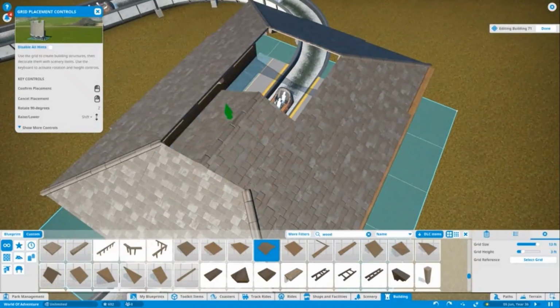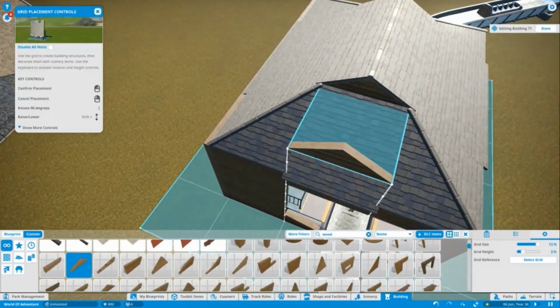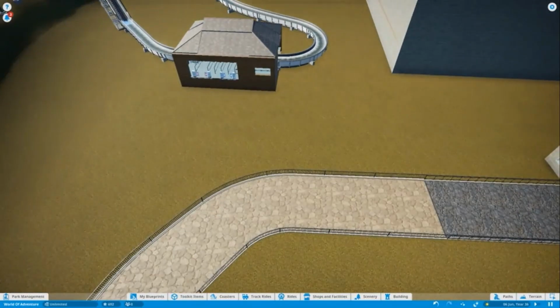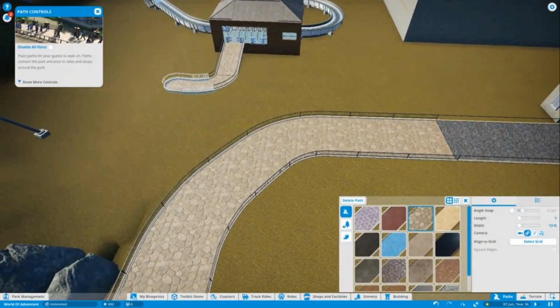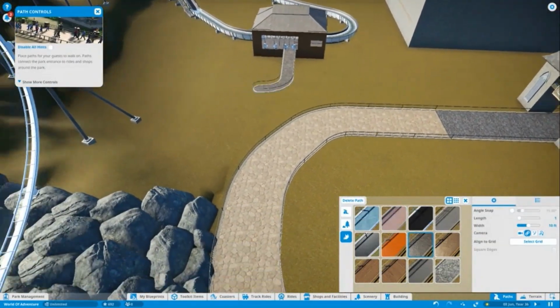There we go, we got those final pieces going in just there. And that's pretty much the shell of the station building done. Yeah, as I said, it is a work in progress, so I'll come back to that at another point and kind of spruce it up a bit. Here we go, you can see just extending the path of the area just here as well. And now it's time to put in the queue line and exit of this log flume.